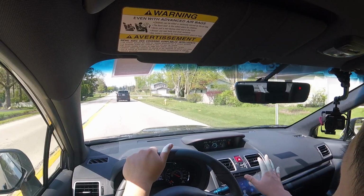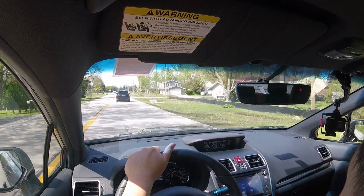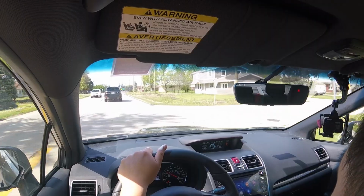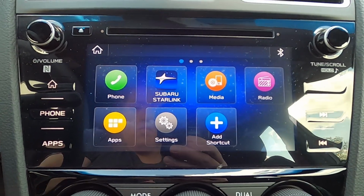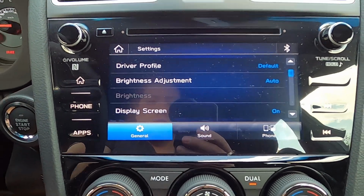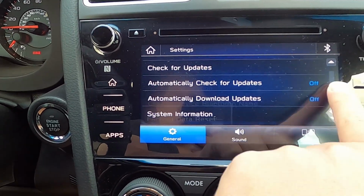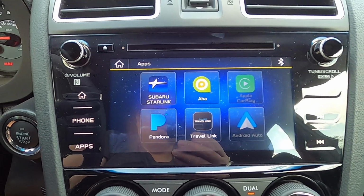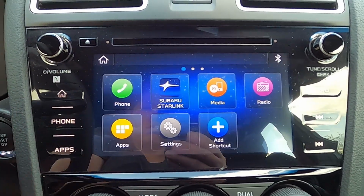Now, over here, that's where it's interesting, and most Subarus are like this. You get a dual screen setup. You have your 7-inch infotainment screen. It's a smaller screen, but you got Apple CarPlay, Android Auto. You got the essentials, and you can navigate through using your fingers, and you have a volume knob and scroll knob, so those are still there.